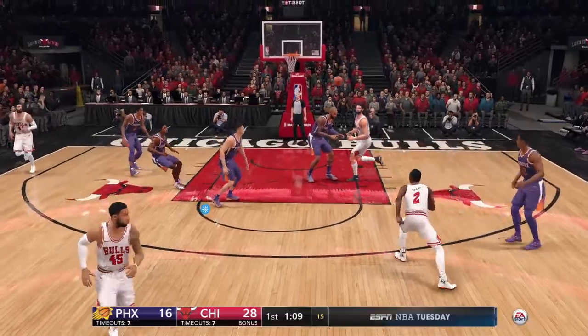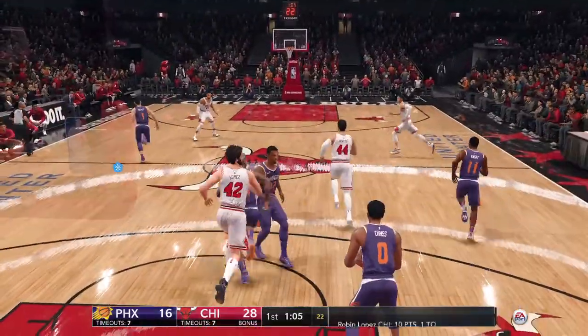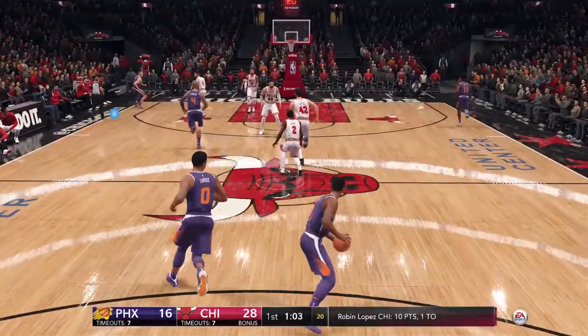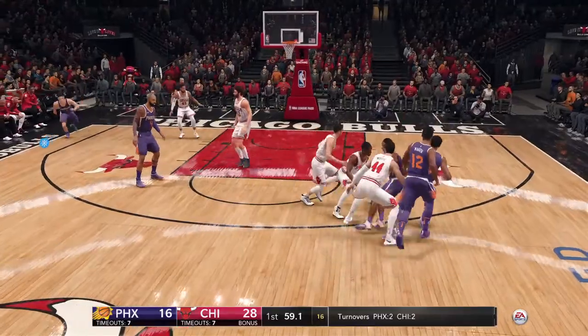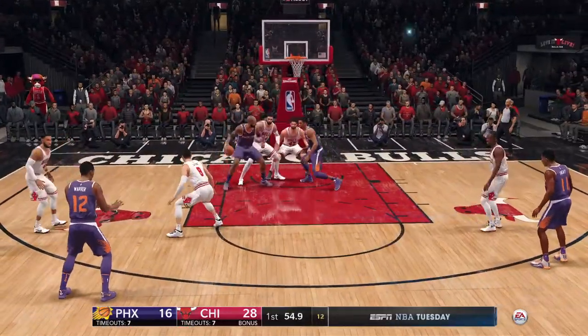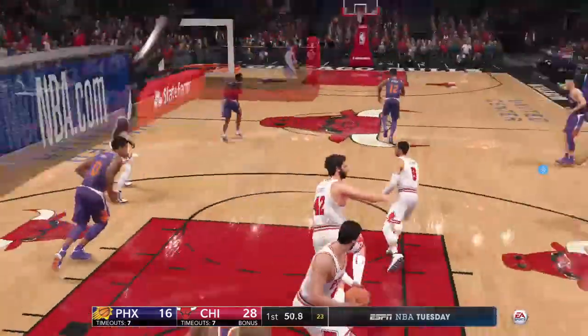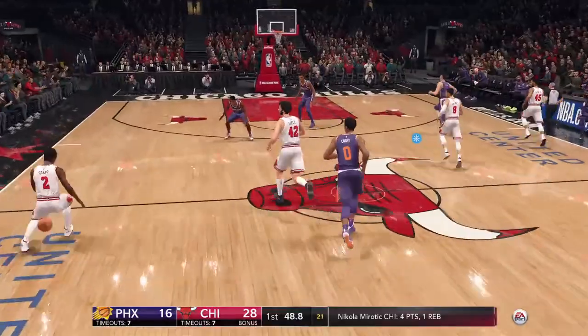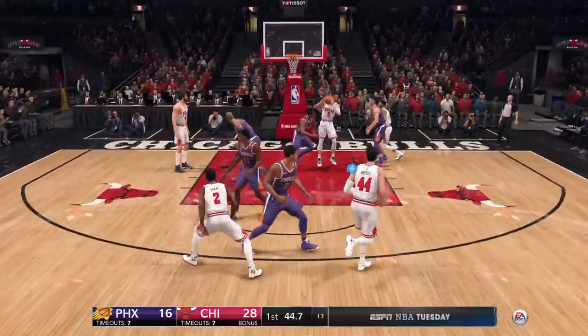It's a loose ball, dumps it off beautifully. He loses control of it. There's a steal. Knight. Pretty little pass, backing his man down. A pretty entry pass.